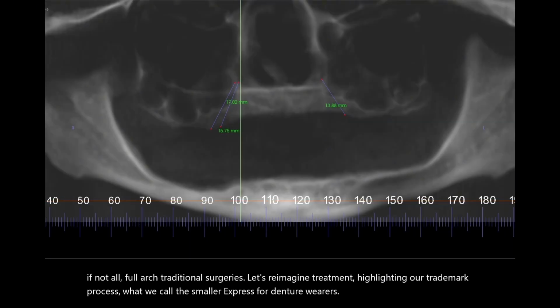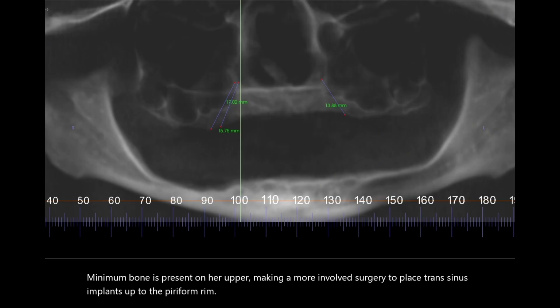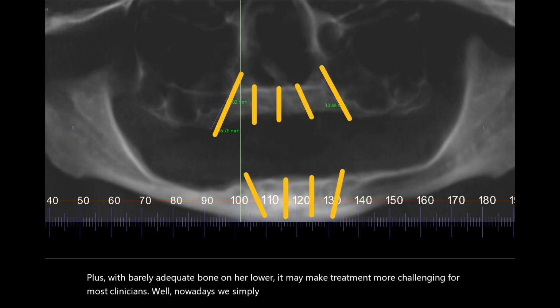Minimal bone is present on her upper, making a more involved surgery to place transsinus implants up to the piriform rim. Plus, with barely adequate bone on her lower, it may make treatment more challenging for most clinicians. Well, nowadays we simply say, hold my beer.